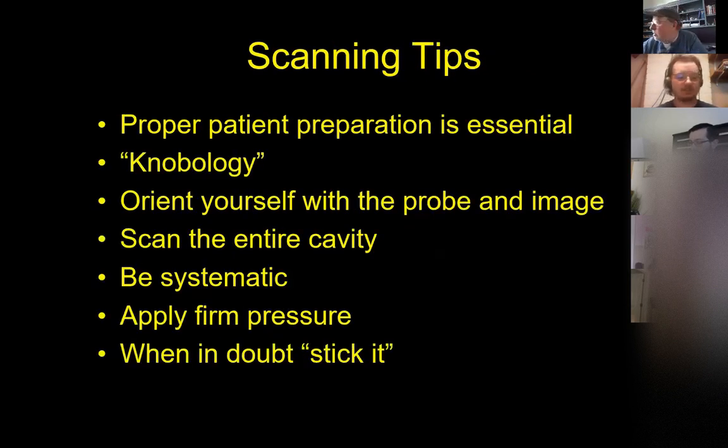Scanning tips before you go scan. Here's what you need to do, and I'll give you a couple other pointers too. One is, and this is hard to say, proper patient preparation is essential. Okay, and what do I mean by that? That means ultrasound does not penetrate through hair because hair traps gas. Okay, and ultrasound doesn't penetrate through gas.